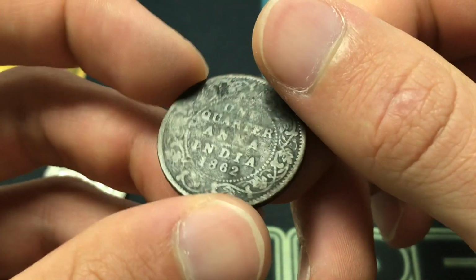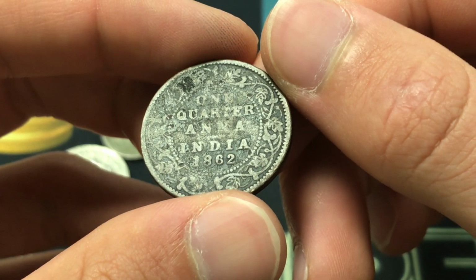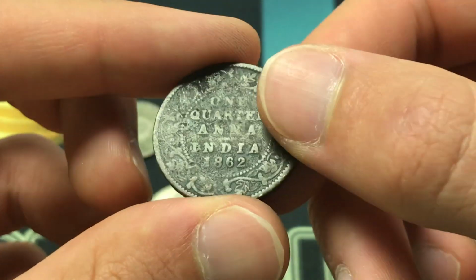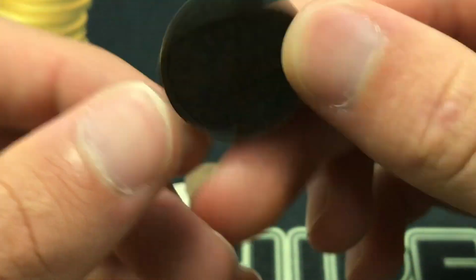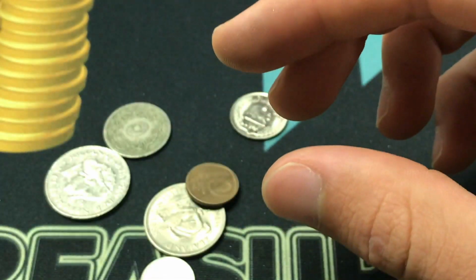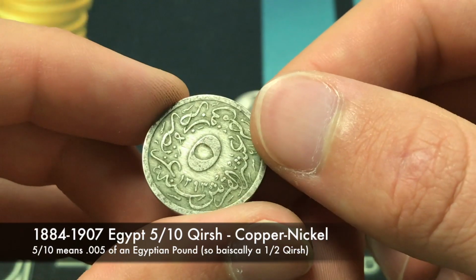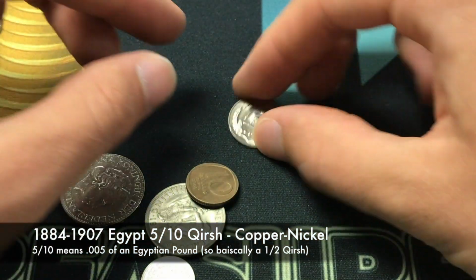No way. India? Whoa, I thought that was going to be Great Britain. 1862, while we were fighting in the Civil War, we have a 1/4 Anna being made over in India that's since been used, obviously, a ton. That's a special find. I'm really actually excited with this. That was obviously when Britain had domain over India. Such a long time ago. That's a great coin. This one looks like I think it's Egyptian, but I'll find out for you for sure. It's a good looking coin though.